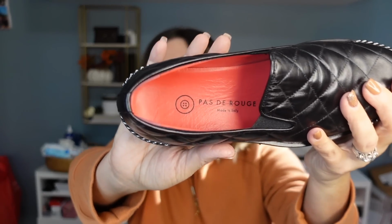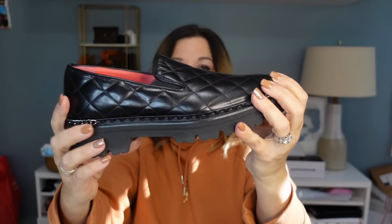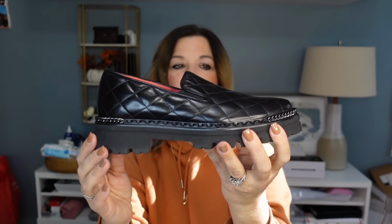Now for these absolutely stunning shoes she handed me, and they were new. They had the tissue still in on both sides. I've never heard of this brand. It's called Pas de Rouge, made in Italy. So I did a quick search. These are absolutely beautiful. They are new without tag.